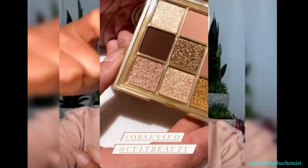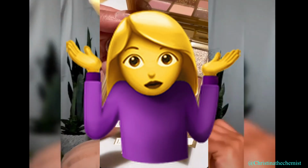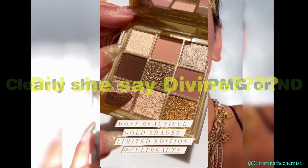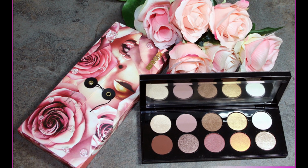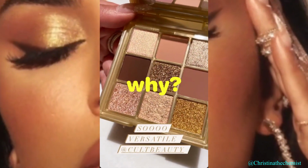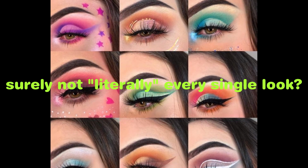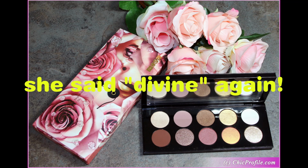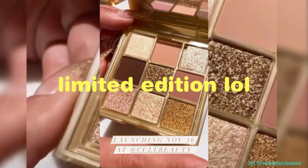It is the most beautiful gold palette I've ever seen in my entire life. It's so pretty. This is literally all your gold dreams in one palette. It's limited edition and it is just so divine. All these shades you can see, we got some super goldy golds, copper golds, rose golds, champagne golds, literally gold leaf in this eyeshadow. I am obsessed. And of course we have some matte shades in there as well to create literally every single look. It's so divine. It's so beautiful. I'm wearing it right now. I'm dying over it. It kills me that it's limited edition. I really want to bring it back. It's just so gorgeous, but it's only for Cult.